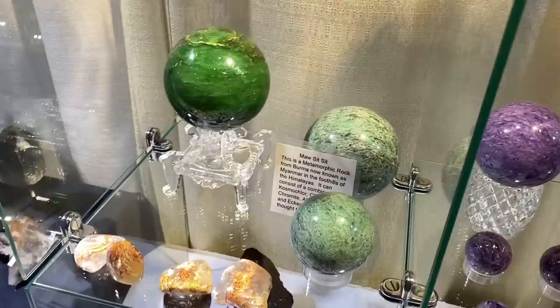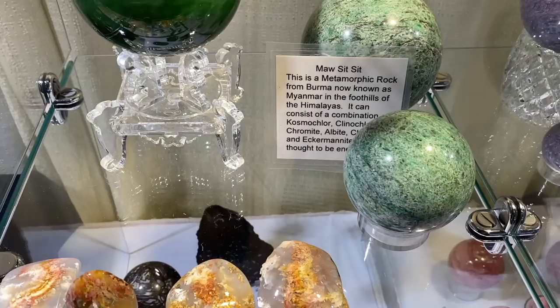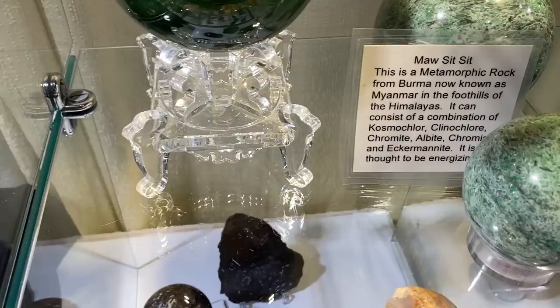Really high quality. Love Mossitsit. Metamorphic rock from Burma, known as Myanmar and the foothills of the Himalayas. It can consist of a combination of chromite, albite, and other minerals. It is thought to be energizing. Definitely great stuff.